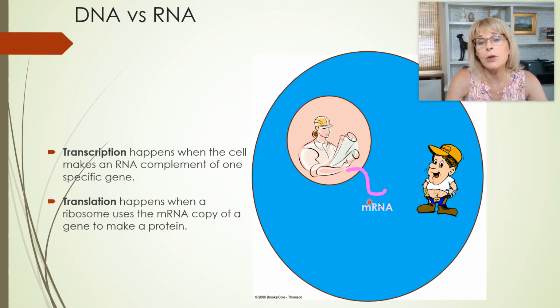And the architect doesn't care if the ribosome loses that. As a matter of fact, the ribosome is supposed to throw it out at the end of the day, because these are just the ribosome's instructions for right now. And when those instructions expire, he's going to get a new set of instructions. So making the messenger RNA is like Xeroxing just one little part of this huge stack of building plans. And that little Xerox part is a complement of one small area of DNA, just kind of like one gene. So when the nucleus makes messenger RNA, that is called transcription.